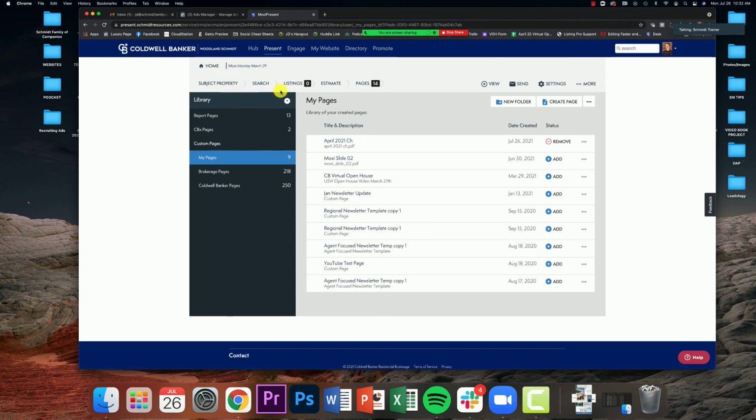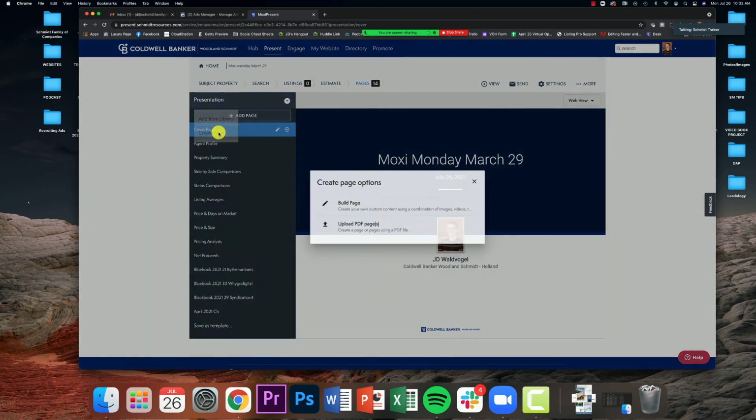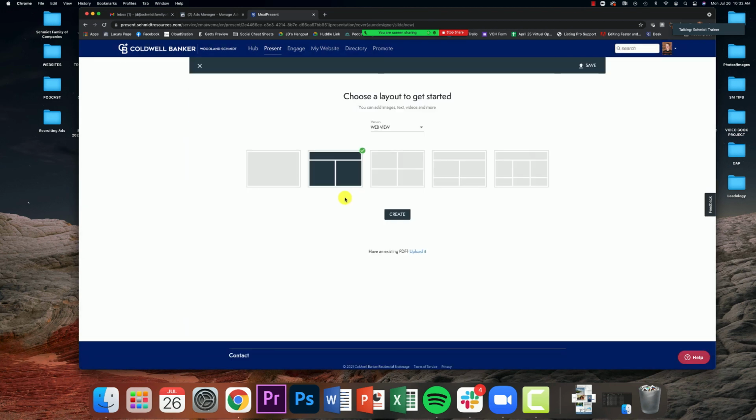So that's what I wanted to show you guys today. I wanted to show you where you can find the updated blue and black book pages. I also wanted to show you, just real quickly, how you can add a custom page into Moxi Present by either using the upload a PDF section, or you can go in and actually build one asset by asset. You go to Create New, Build Page, and they even give you some layouts that you can start with if you want to.